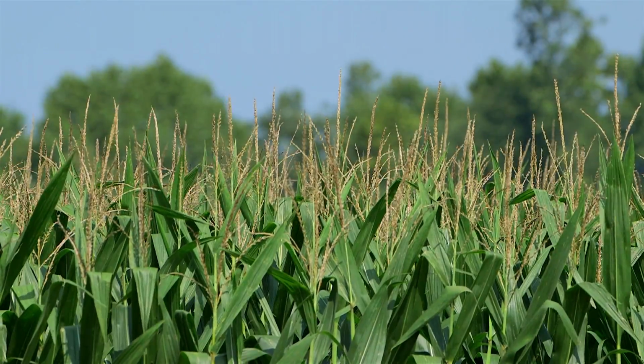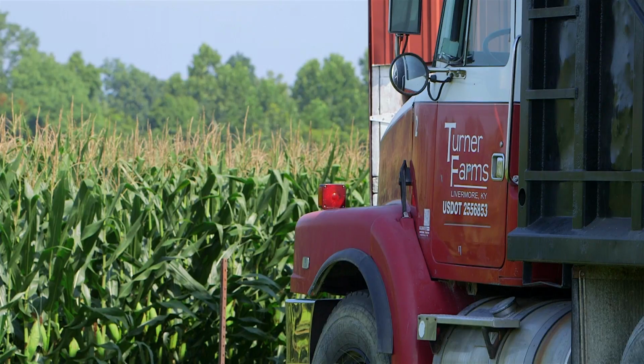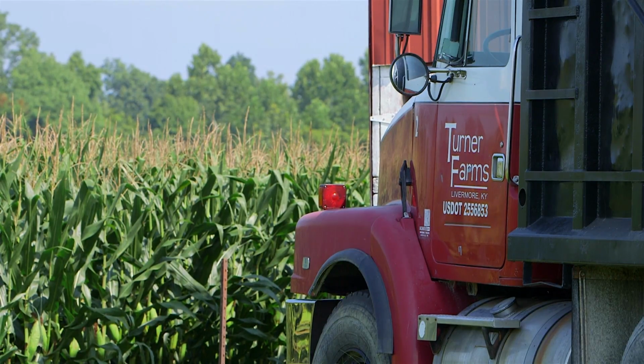I'm the 8th generation on this farm. My son's the 9th and my grandson will be the 10th. He's 6 months old and we've been here since the early 1800s, I suppose. Mark Turner runs a family farm in Ohio County, Kentucky.